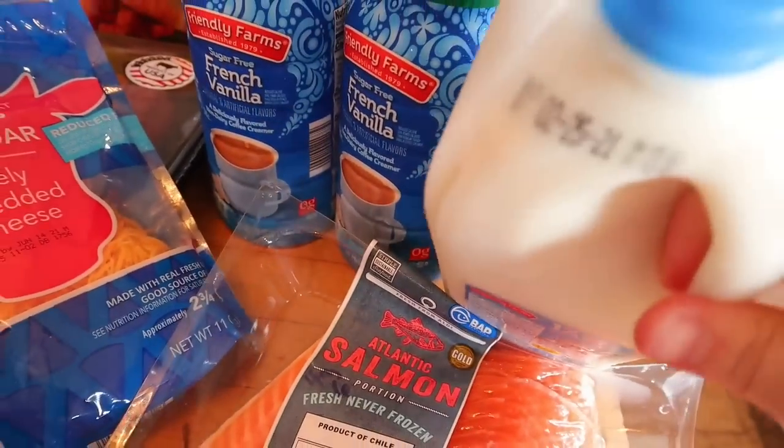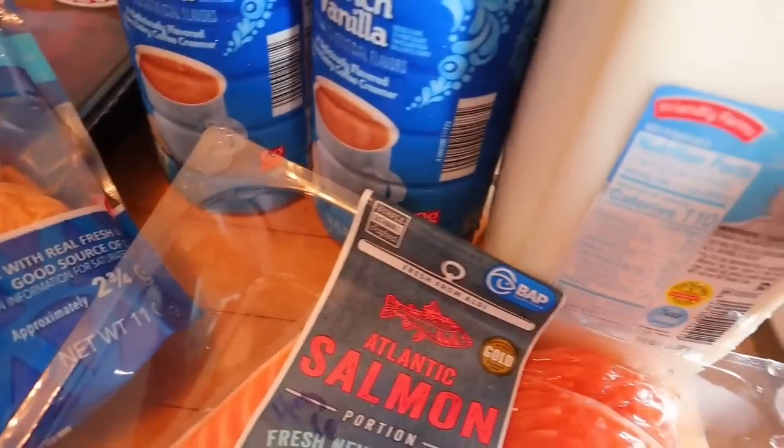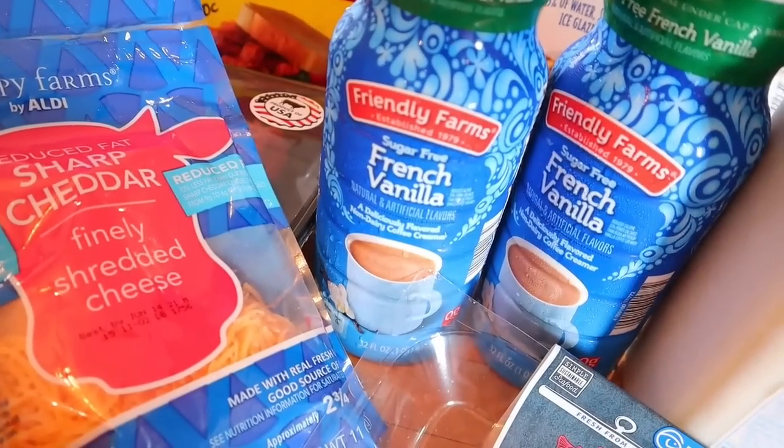I got some 1% milk. That is 4 points for 1 cup or 110 calories. So usually I use Coffee Mate creamer.